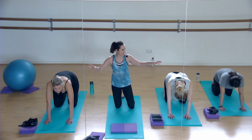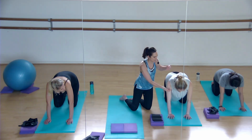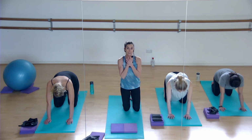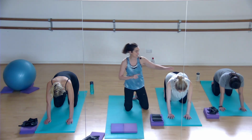And with the upper body, we want the head to be in the right position. So how do we work that? We work muscles underneath the chin. So bring the chin in as if you're holding an apple or like a grapefruit actually underneath your chin. It's a bit bigger than an apple. And that will engage muscles underneath the chin and put your head in the right position.